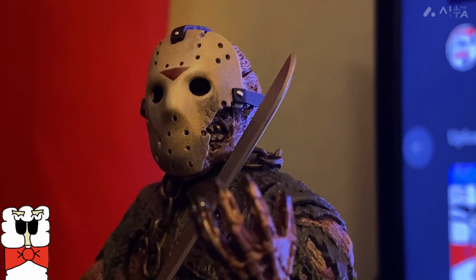Though it does have one tiny flaw, being its arm falling off, it is truly an amazing figure, and I would definitely recommend buying it. I bought mine for $80. You could probably find yours for cheaper, but yes, it is a great figure, and I suggest picking it up if you are a Jason Voorhees or NECA fan.